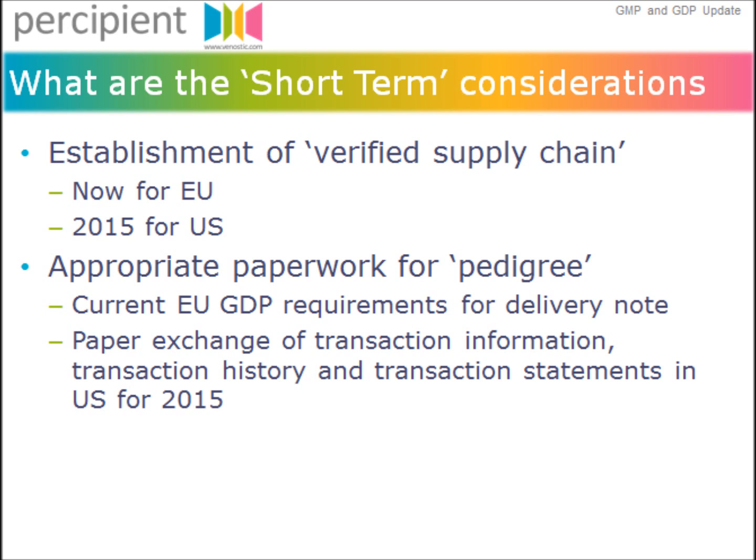You also need to be putting appropriate processes in place to establish appropriate paperwork for, in quotes, pedigree. Now, look, in the EU, we've had requirements for a delivery note to go into every shipment, even in the old GDP guidance. That really hasn't changed significantly. And the information that needs to go on that delivery note is much less. And that doesn't have to be passed down the supply chain, whereas in the US, you have to provide this exchange of transaction information and transaction history down the supply chain.